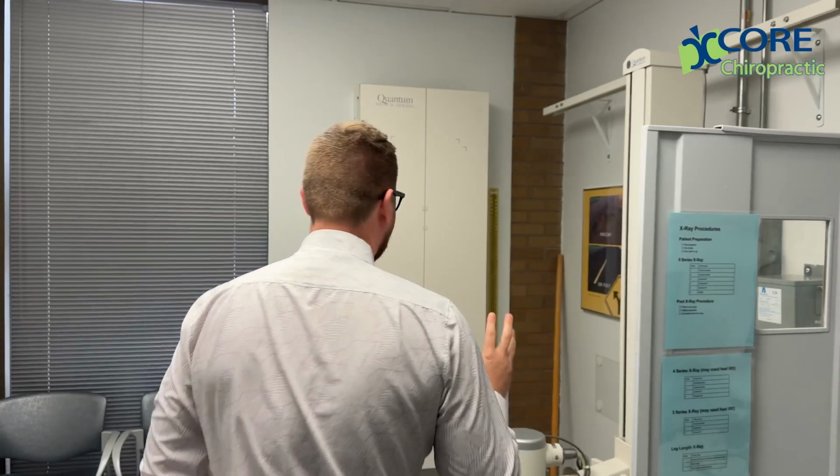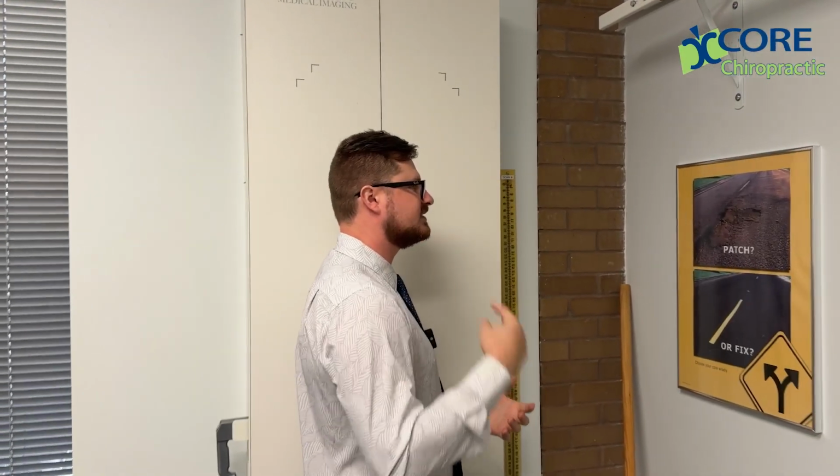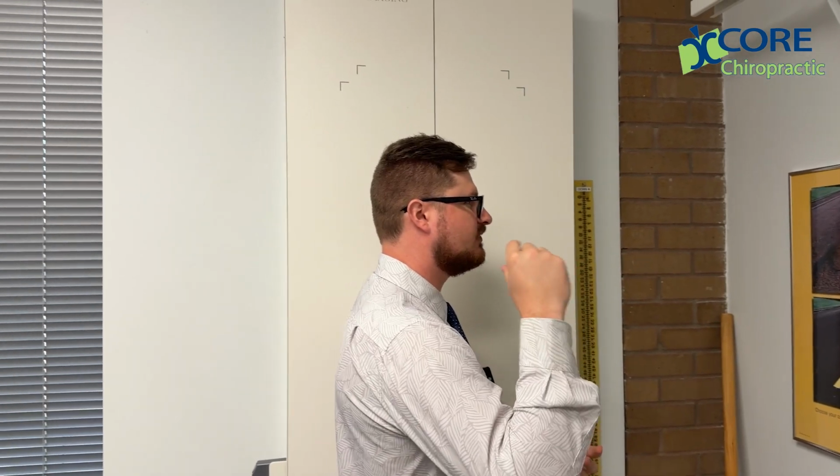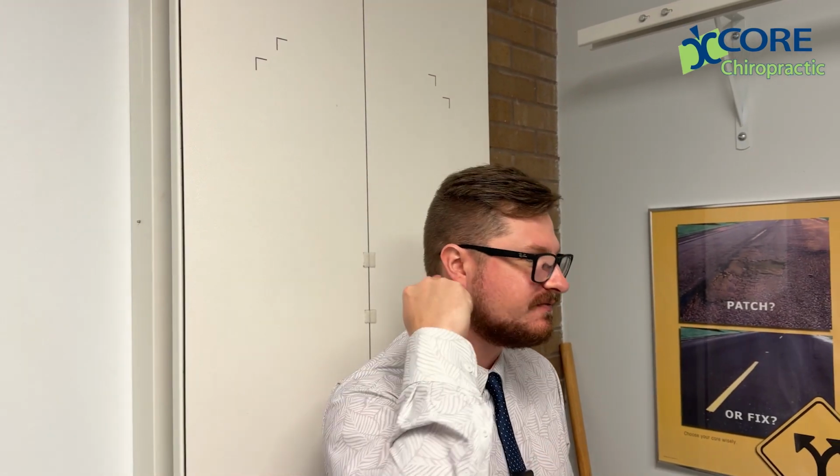Now here at CORE, what we do is we actually take 3 separate x-rays of the neck. We'll take an x-ray of the neck from the lateral side here. That's going to show us the curve and really where those disc spaces are. We're going to take an A to P x-ray here. This is going to show us, is there any rotation of those bones and of the vertebrae, and how do we need to adjust? And then we'll take one through the mouth called an APOM, or an AP open mouth. That's going to show us the first and second bone that come directly off of the skull.